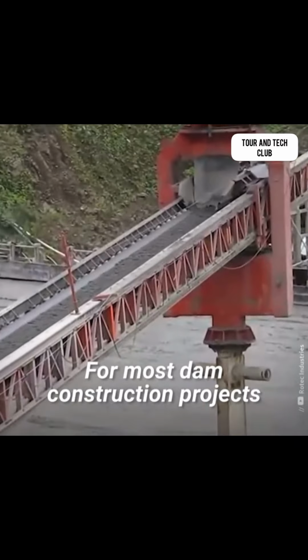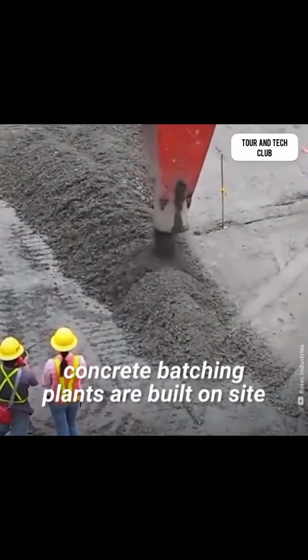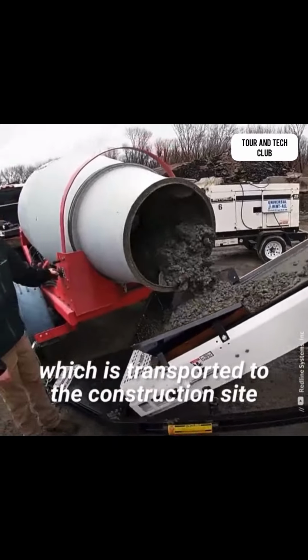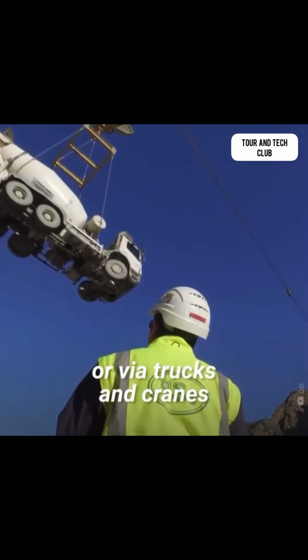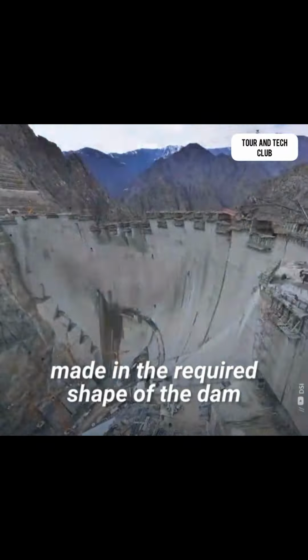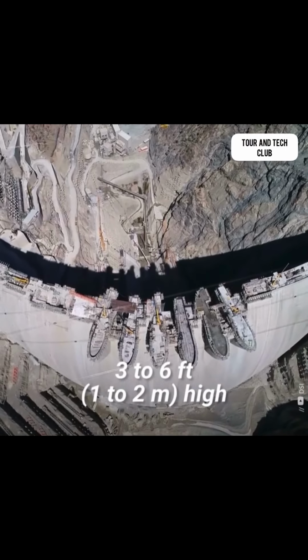Going on to building the dam itself, you might be wondering where all the concrete comes from. For most dam construction projects, concrete batching plants are built on-site. This gives workers access to large quantities of ready-to-use concrete, which is transported to the construction site using either a system of conveyor belts or via trucks and cranes. This concrete is then poured into a mold made in the required shape of the dam. The mold is built up in layers 3 to 6 feet high.